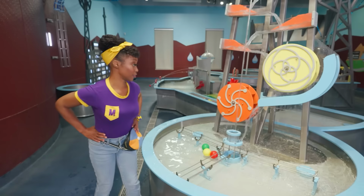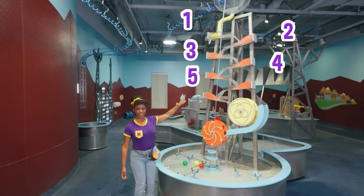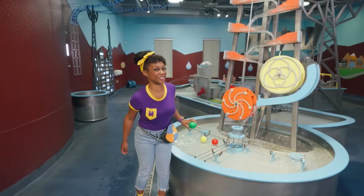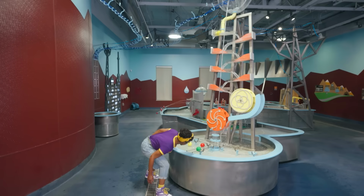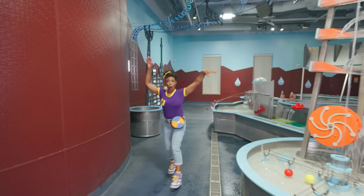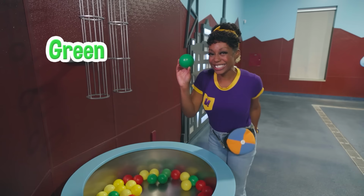And look, let's count the ramps. One, two, three, four, five, six, seven ramps. Oh, and look, some balls. Huh, I wonder what'll happen if we put the ball in here. Let's try it. Whoa! Check it out. The green ball is moving on the ramp. Let's see where it goes. Wow! It's a ball pit! There are so many colorful balls in here. Red and yellow and green too.